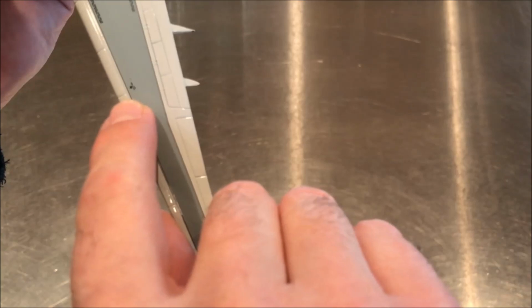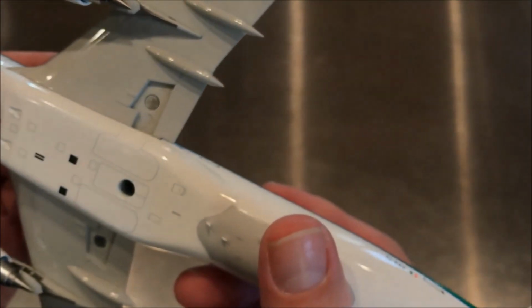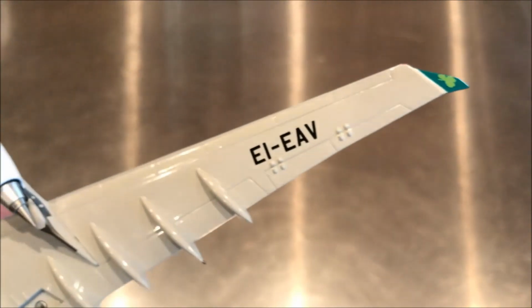This is a lashing point for any mechanics who are working on top of the wing to attach a harness to. Take a look underside. And we got the registration again.